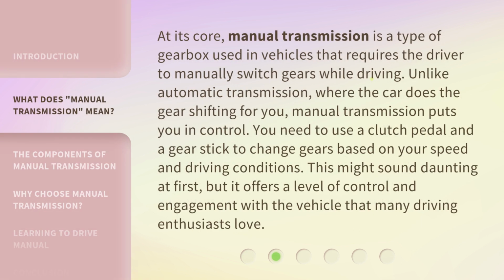At its core, manual transmission is a type of gearbox used in vehicles that requires the driver to manually switch gears while driving. Unlike automatic transmission, where the car does the gear shifting for you, manual transmission puts you in control. You need to use a clutch pedal and a gear stick to change gears based on your speed and driving conditions. This might sound daunting at first, but it offers a level of control and engagement with the vehicle that many driving enthusiasts love.